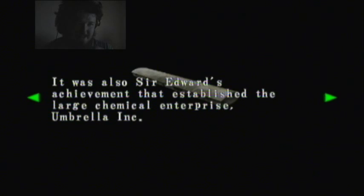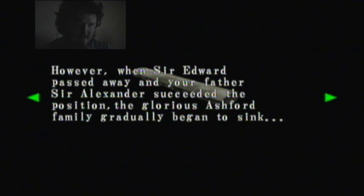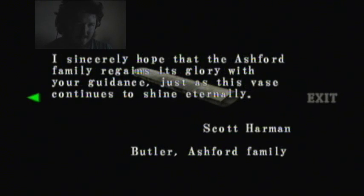It was also Sir Edward's achievement and established the larger chemical enterprise umbrella. However, when Sir Edward passed away and your father, Sir Alexander, ascended the position, the glorious Ashford family gradually sank, blah, blah, blah, blah.